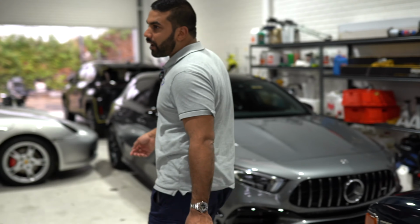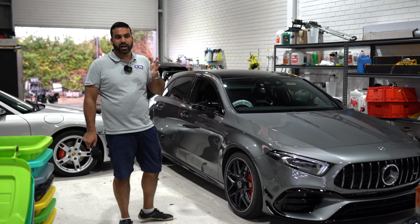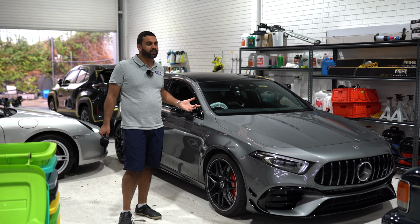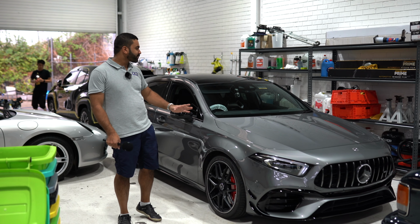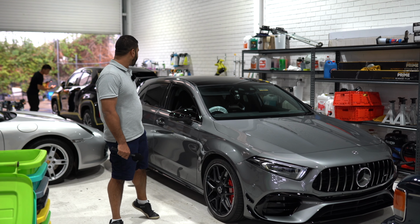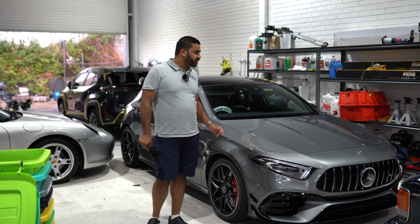Mercedes A45 AMG. Now this belongs to a very, very good client of ours, Sam. Sam, thank you very much for all your support throughout the years. Now we actually, when we say we, it was me, because these guys didn't exist back then here. I PPF coated, did the works on this car 3 years ago. So full front PPF. What else? Ceramic coating, wheels, everything. He's brought it back to us.